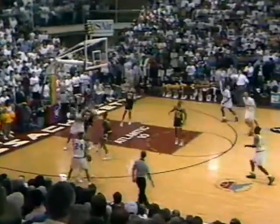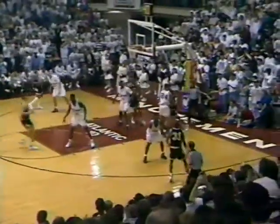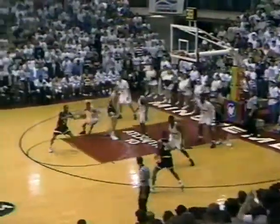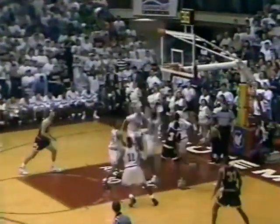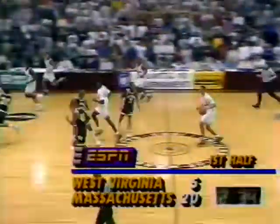Still 17-5 Massachusetts. Anton Brown for three. Gets the bounce. 20-5 UMass. 6 points on a pair of three-pointers for Anton Brown. Brown only had 1 point in the first game here, but UMass lost to West Virginia, so it's important for him to score from the perimeter against that zone.